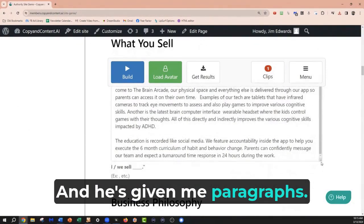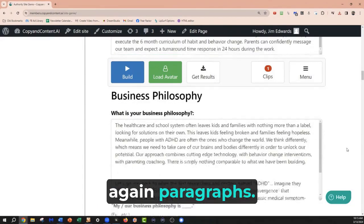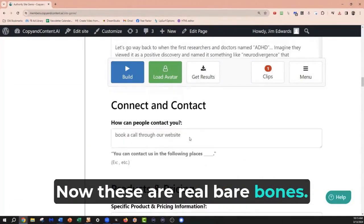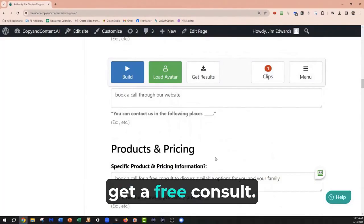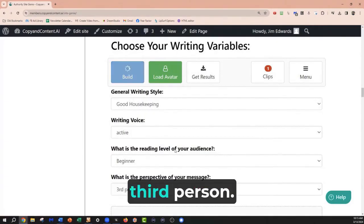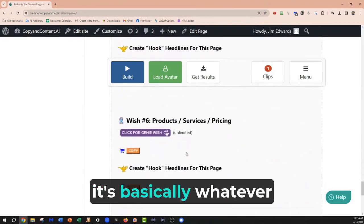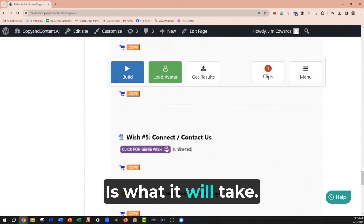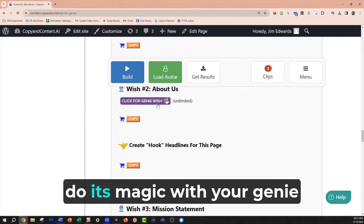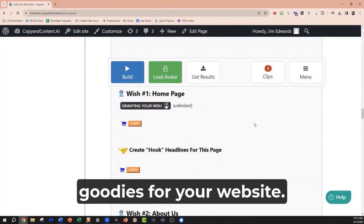And he's given me paragraphs. Okay. Then business philosophy, again, paragraphs. And then connect, products. Now these are real bare bones. Book a call, get a free consult. And then these use inspirational, good housekeeping, active, beginner, and third person. So now you can see that it's basically whatever you can put in there is what it will take, and then it will do its magic with your Genie wish and spit you out some goodies for your website.